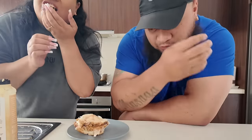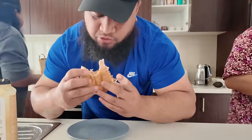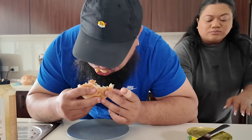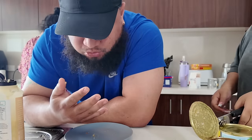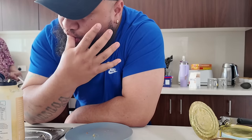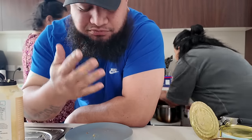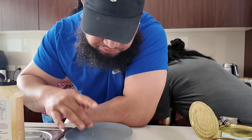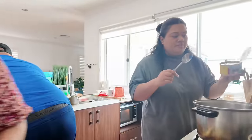Sorry, the piece of butter now. Better with mayo, eh? The oil's already in there? Yeah.